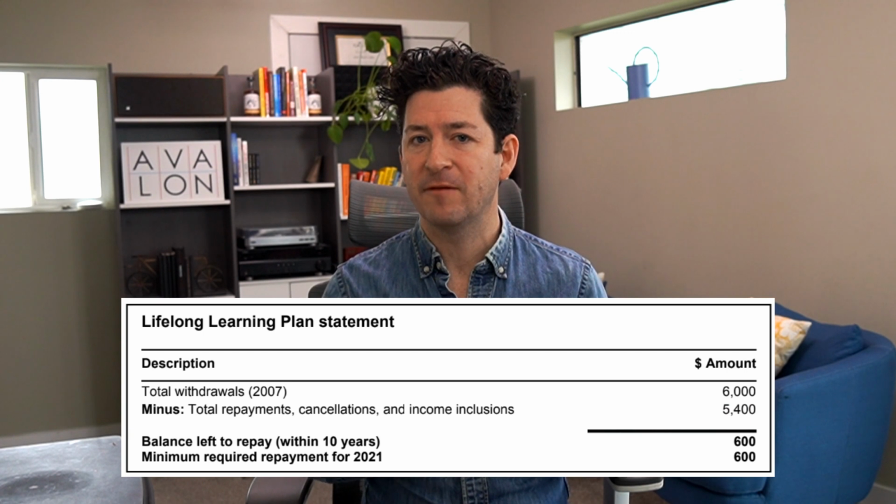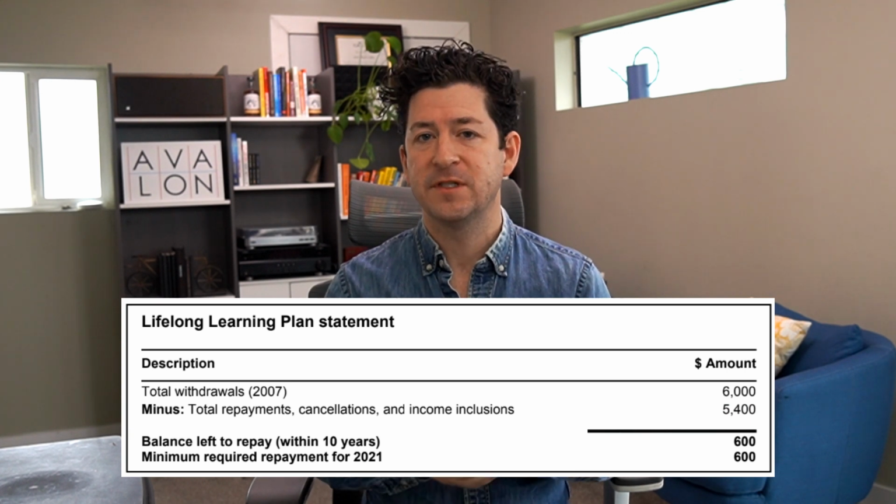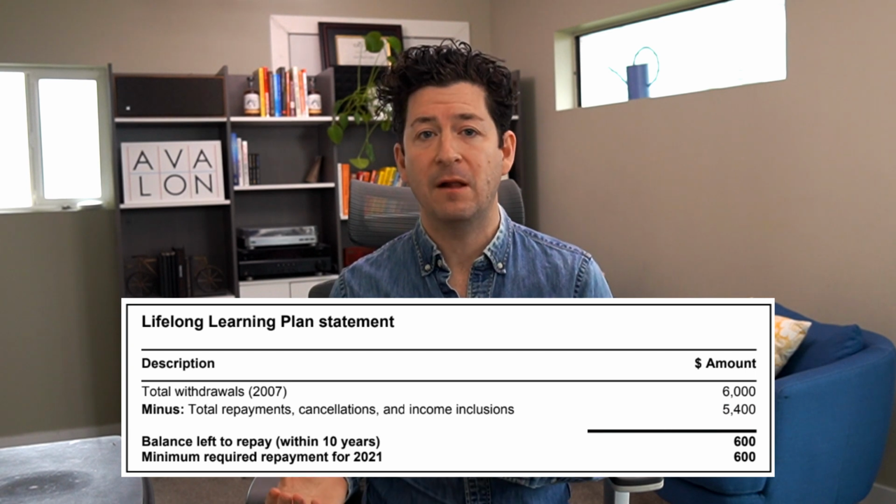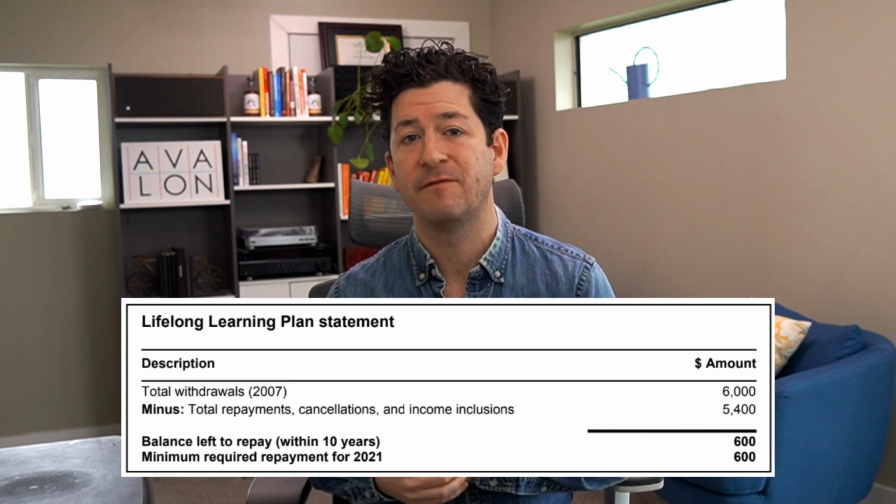So repayment starts the earlier of when you cease to be a qualifying student or the 5th year after your first LLP withdrawal. You will receive an LLP statement of account each year with your notice of assessment from CRA. This statement will show withdrawals, LLP balance, and the amount that you'll have to repay in the following year.